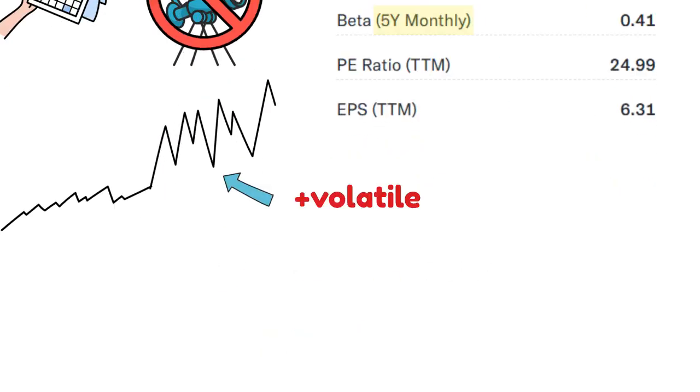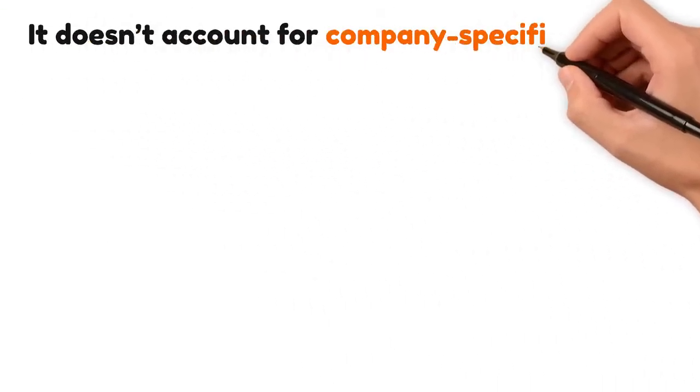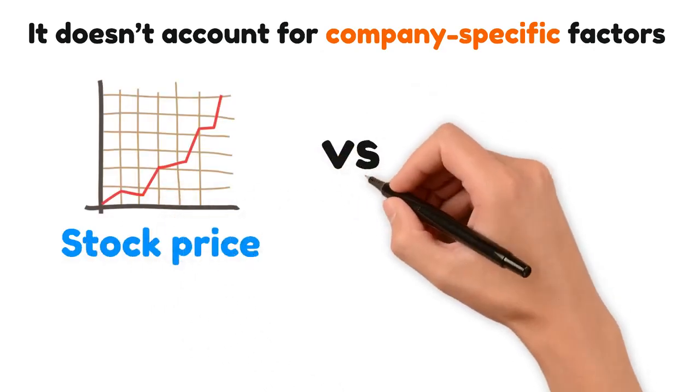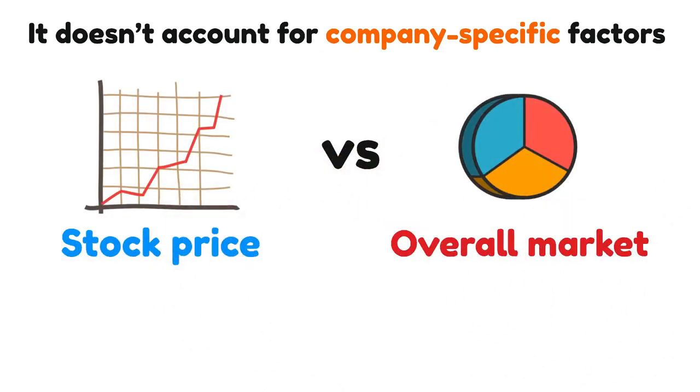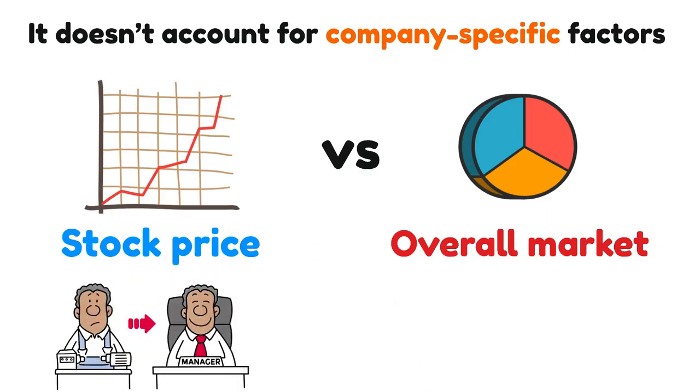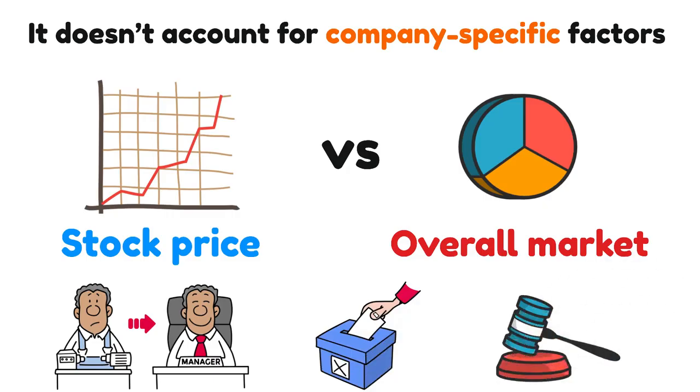Beta doesn't account for company-specific factors. It only reflects a stock's relationship with the market, not its internal risks. A company could face unexpected challenges like management changes, regulatory issues, or legal troubles that could affect its stock price, regardless of what the market is doing.